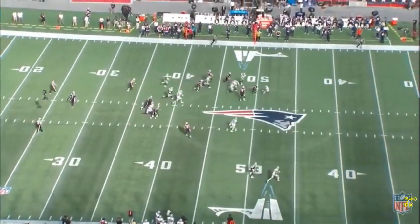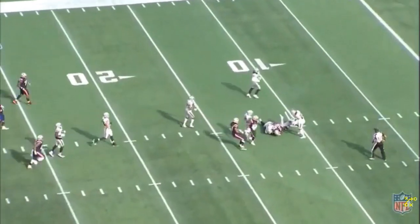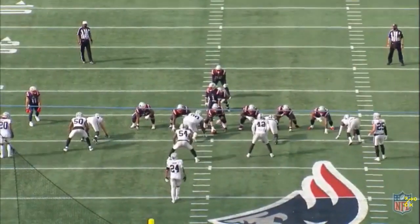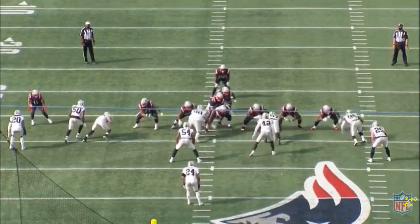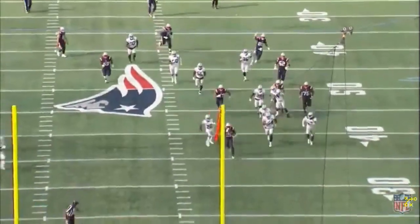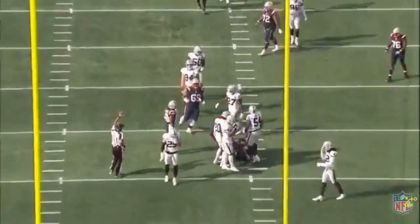Got caught up on the block right there, bro. He got caught up on the block right there. Boom. Got a little catch-up speed, though. Let's see from this angle right here. Let's check it out. Caught up on the block. Littleton, too. Yeah. Got some catch-up speed, though. I like it.